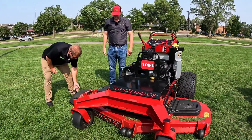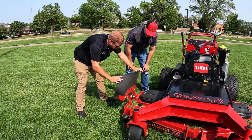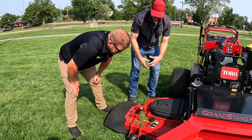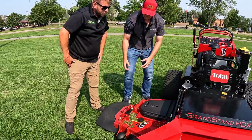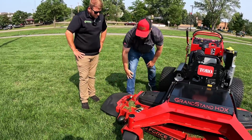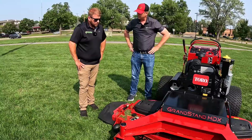And you went to a new rubber material here on the deflector, correct? So it's the same material, just a different finish. Same super heavy duty, durable material. You can run into things, it's not going to tear. This is going to pop up. So same material, just a different finish. Gives it a little different look.